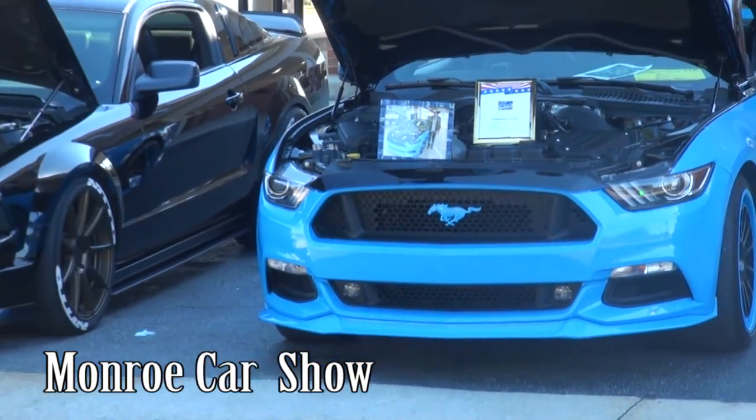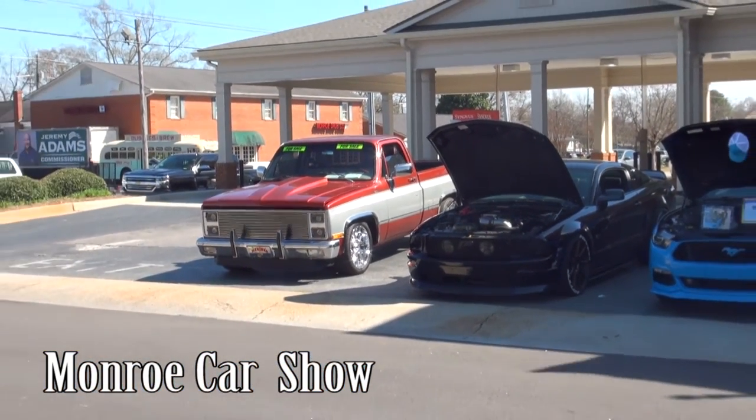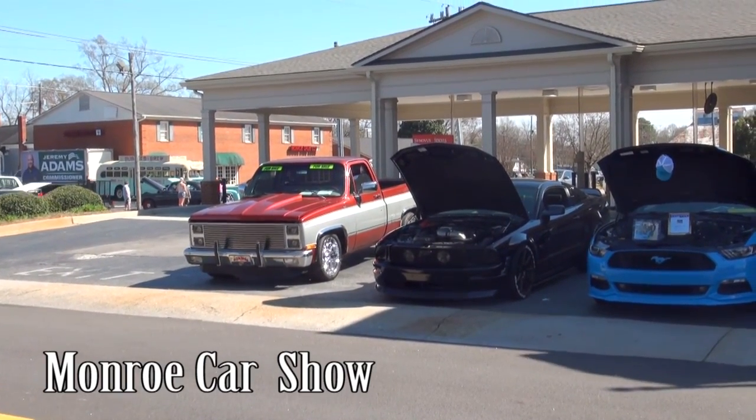And another Mustang. That Chevrolet truck. Ah, that one's for sale, so if you want your older model Chevrolet truck, you can come here and buy you one.